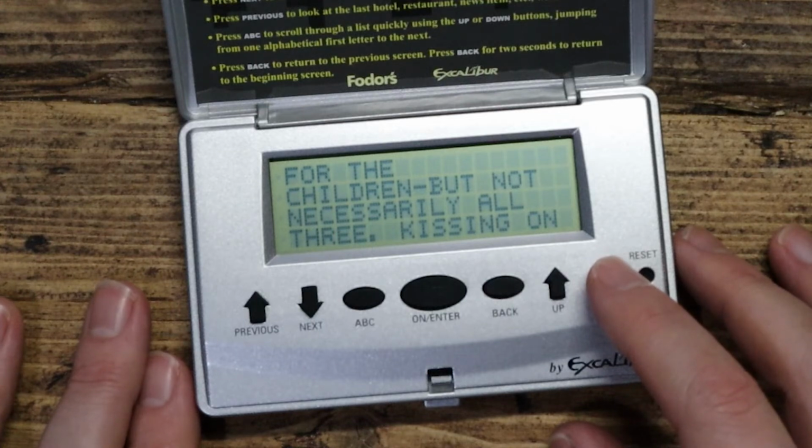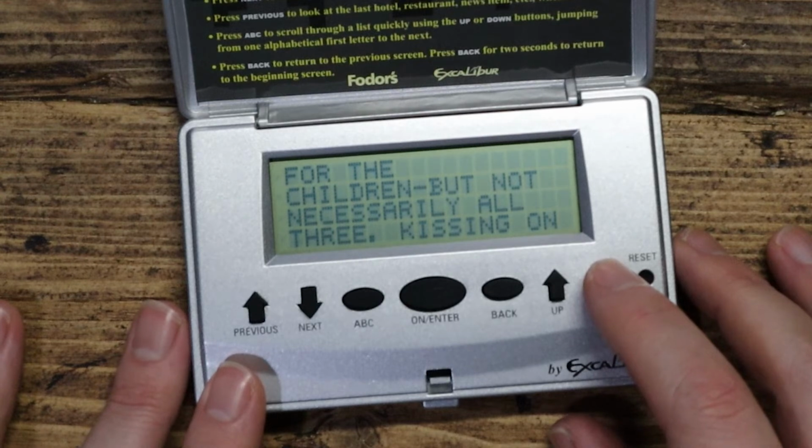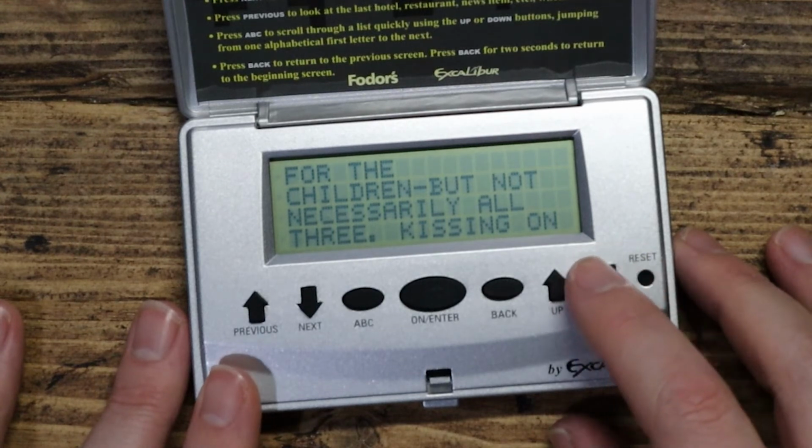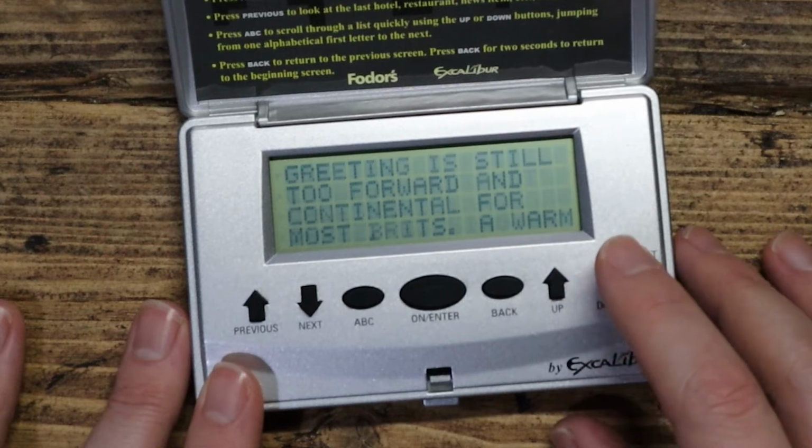That is true. Oh, you would be so unwelcome in London if you brought all three. You'd have those gifts thrown in your face. You'd say, it's not the baby Jesus that you're visiting.